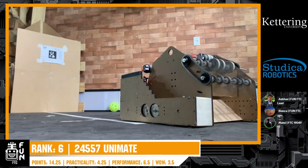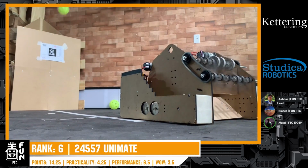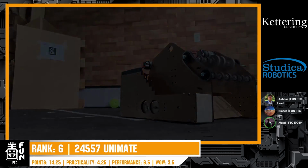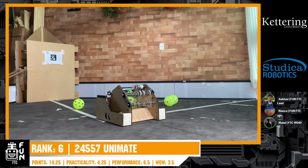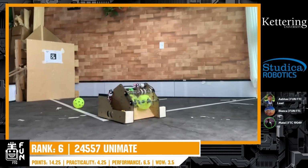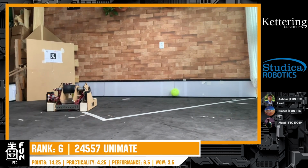As you can see, the green wheel is a pretty clever solution to the gate, as it just holds up the artifacts until they want to score them. And lastly, one of the things I liked most about this robot is how they managed to keep their center of mass very low, so maybe in the future they would have a pretty fast robot and a pretty great robot to compete in further competitions.